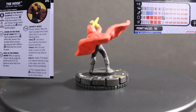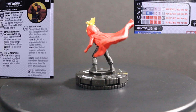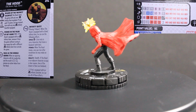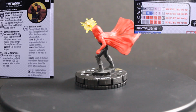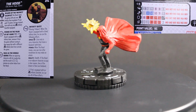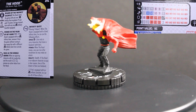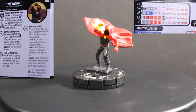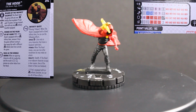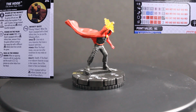When the Hood is equipped with a listed Infinity Gem, he can use the following effects. Space, passenger 4, but only to carry characters that share a keyword with him. Power, when the Hood moves, once per turn after resolutions, you may make an attack. Stealth, reality, stealth. If the Hood or an adjacent character occupies a clear square, lines of fire drawn to them are hindered. So that's cool.